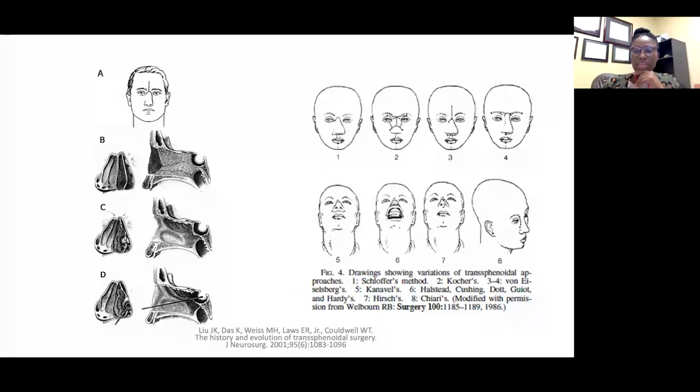Some of it was through the face, which was very disfiguring, and then it transitioned to the sublabial approach, which was sublabial transseptal.